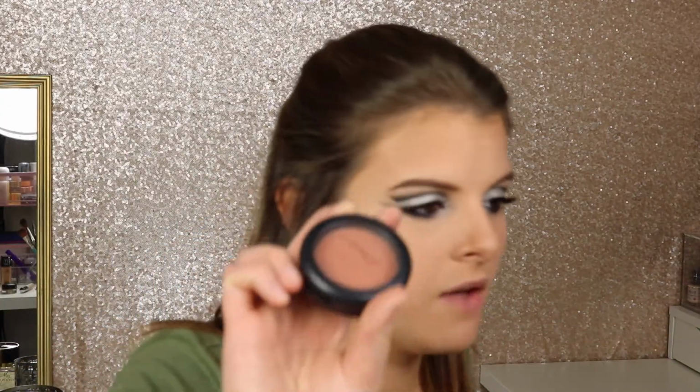MAC Gingerly. I haven't worn this in a while and I just feel like I want to put it on, so go ahead and pop that on my cheeks. This is super pigmented, so you do not need a lot. You want to use a light hand with this.